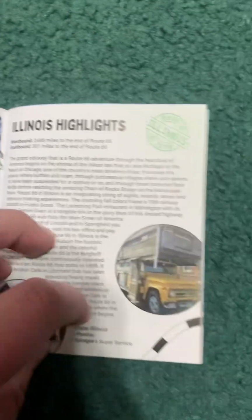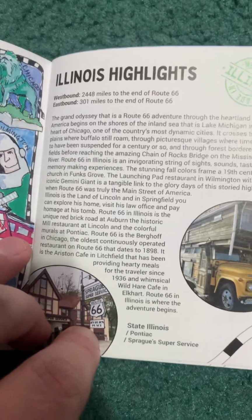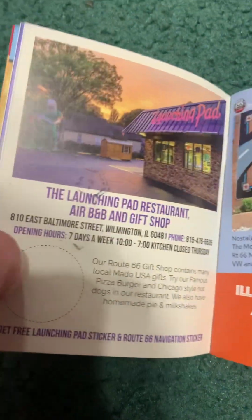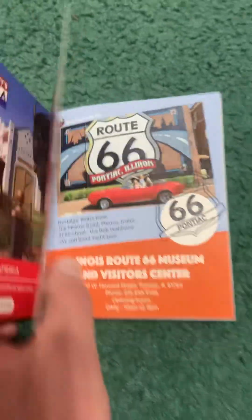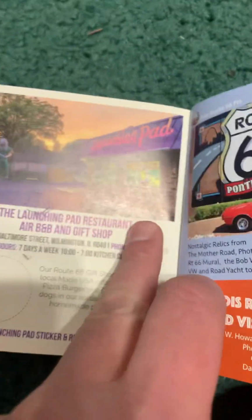Illinois, highlights, that's the bus. Then you've got the Polk service station. What you'll pretty much do is get stamps here. Like I got a stamp here because I went to Pontiac. So you'll have this place you stop, but you'll first get your first stamp here.